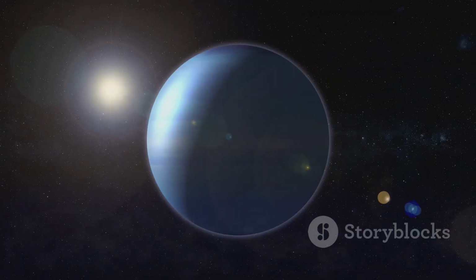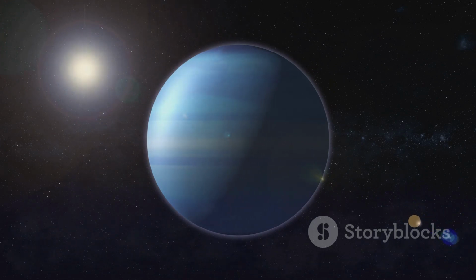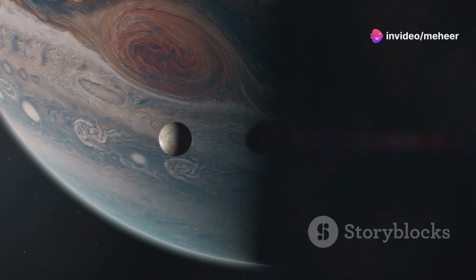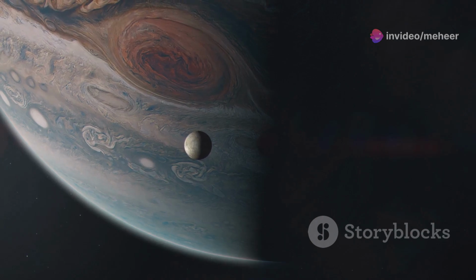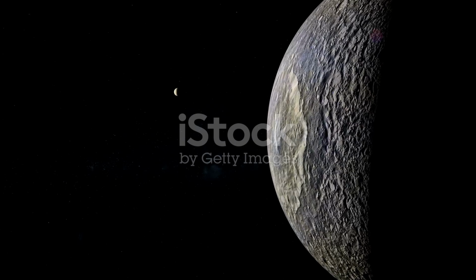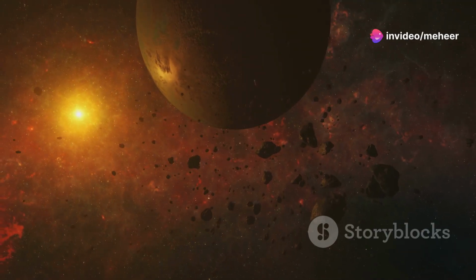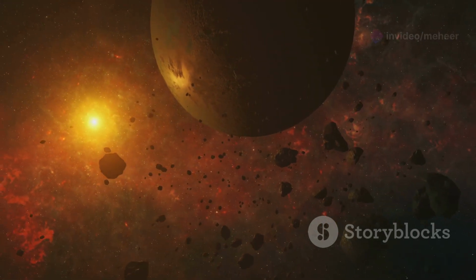Neso, another of Neptune's moons, shares a striking resemblance to Psamathe in terms of its orbital characteristics. Both moons have highly eccentric and retrograde orbits, suggesting a shared history, perhaps as captured objects from the Kuiper Belt. Studying these irregular moons together provides valuable insights into the processes that shaped the outer solar system. They act as celestial time capsules, preserving clues about the early solar system's chaotic environment.